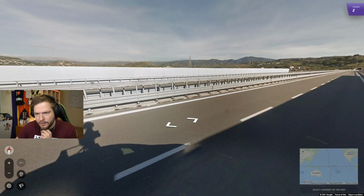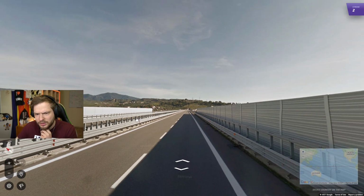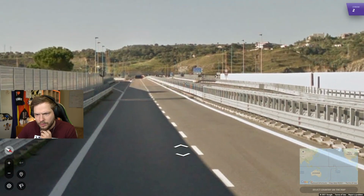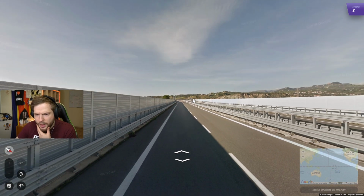Okay. Oh, this is a difficult one. Orange reflector. There really isn't much to go by here. Okay, we have white and black chevrons. White and black chevrons, you see them in Spain, Italy, Greece, and Albania, I believe. Which one? I don't think this is Albania.